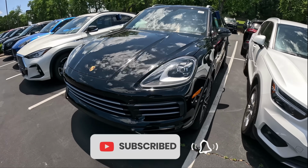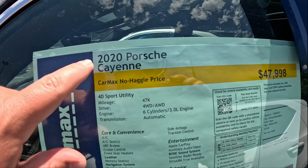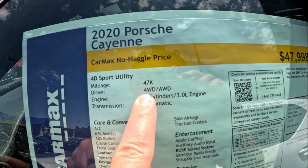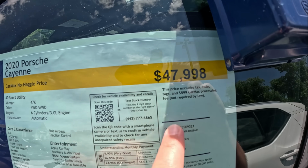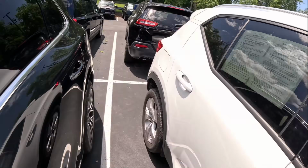But here we go. This is a nice looking Porsche. It's a 2020, and it's got 47,000 miles, and they're selling it for 48 grand. So you got $1,000 per mile. That's what we're doing.